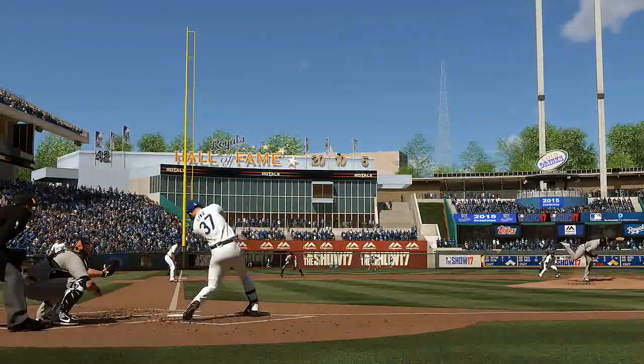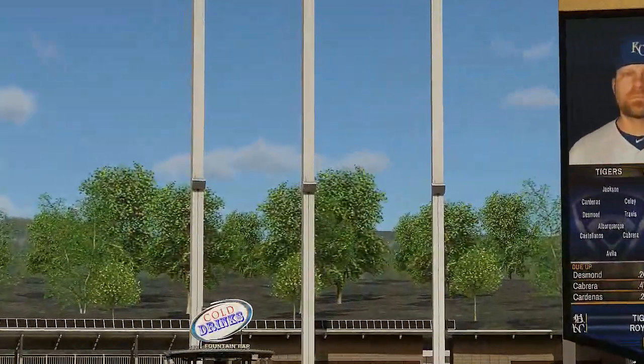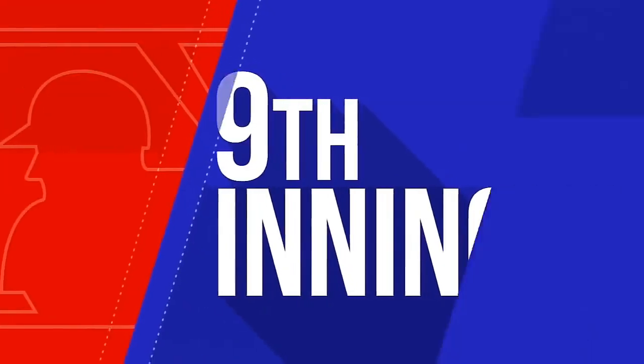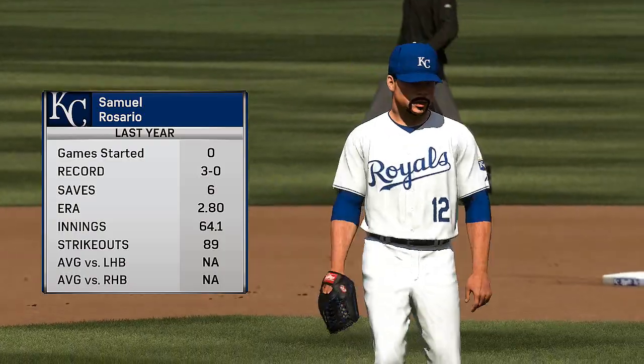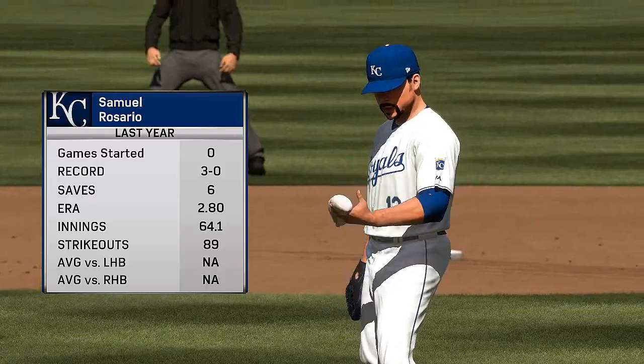That's exactly what we've been needing from him, as just like Hosmer, him and Hosmer both had a not so good spring training, and we're hoping that that will not carry on for this season, as we got to get them going and get them active here.